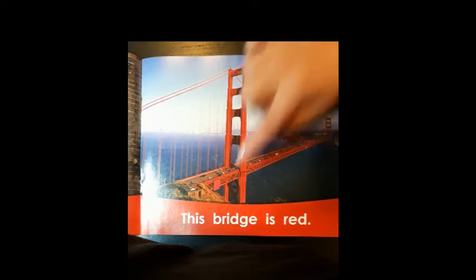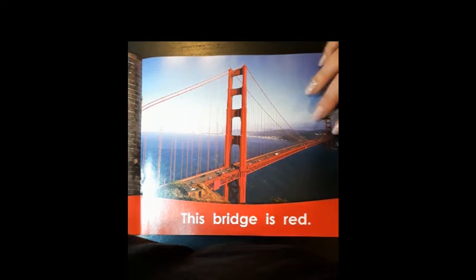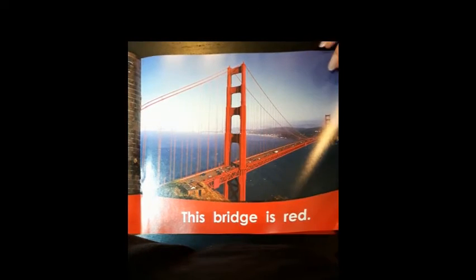Wow. This bridge is red. This is a bridge. It's called the Golden Gate Bridge. It's in San Francisco, California. Let's look at the word bridge. It starts with a B. It says B, B, B.